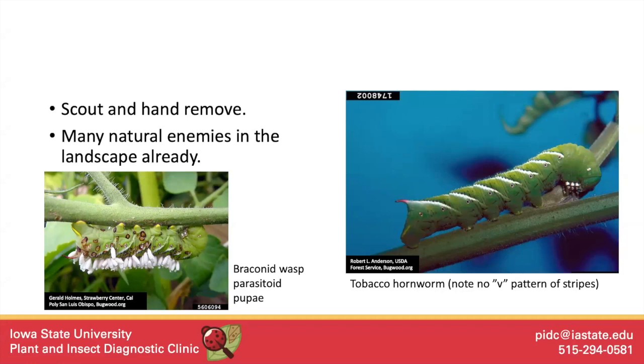I usually just recommend, well, for me, I just personally leave them there because I care about the caterpillar more than I do the plant most of the time. But you can just put them in a bag or a container and throw them in the freezer. 24 to 48 hours in the freezer is fine if you don't want to squish them and get guts everywhere, especially when they're huge like that.